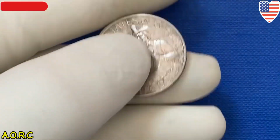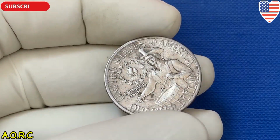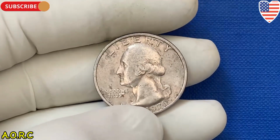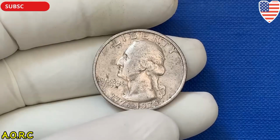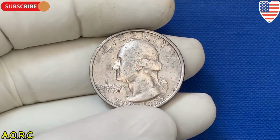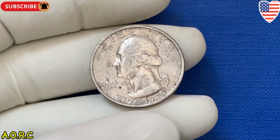One such bicentennial quarter broke records when it sold for an incredible $80,000. Yes, you heard that right, a single quarter, originally worth 25 cents, fetched $80,000 at auction. Its rarity, pristine condition, and unique features made it a collector's dream and a true piece of numismatic history.